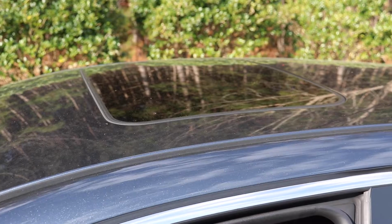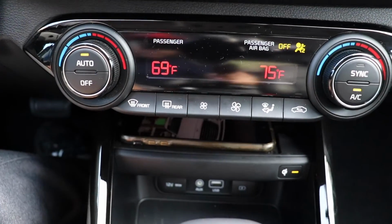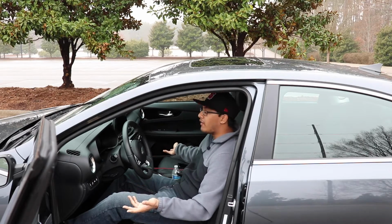Now, being fully loaded, you get a few gimmicks like this wireless charger, which does work. I did use my iPhone 8 Plus and it does charge, but rather slowly. It's basically just there to tell your friends that you have wireless charging.